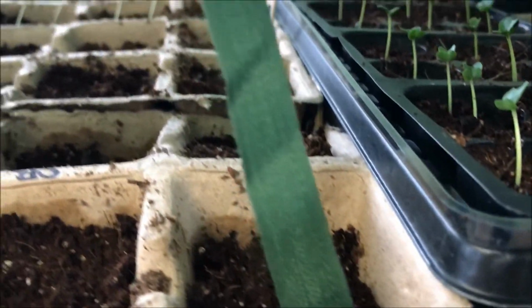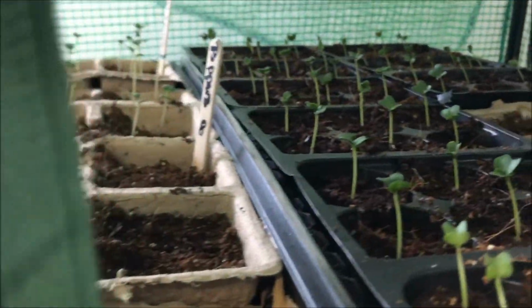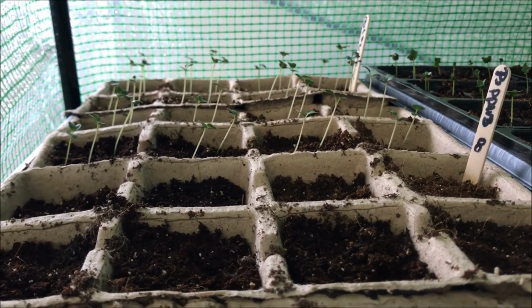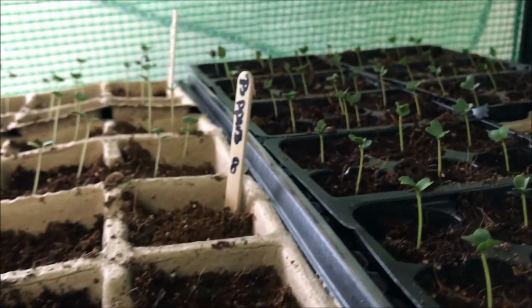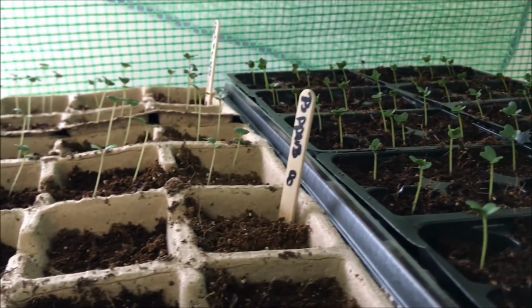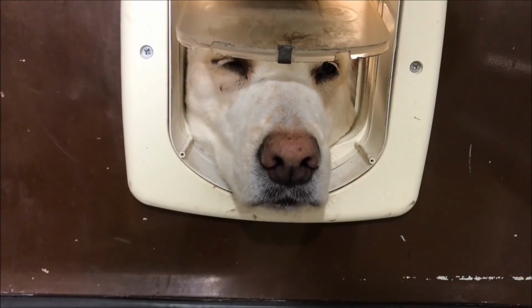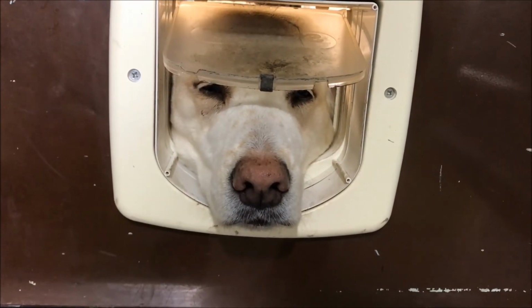But here's one of my problems. It happens every time. This is my broccoli, and I have a ton of it, and it's leggy already. So I'm gonna have to start again. Does anybody have any suggestions for me? This is why this never works. And I've got the lights, I've got it up higher, but still here we are. She thinks she's missing something.